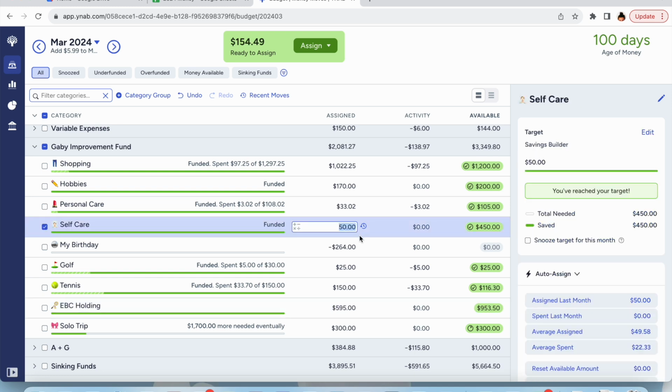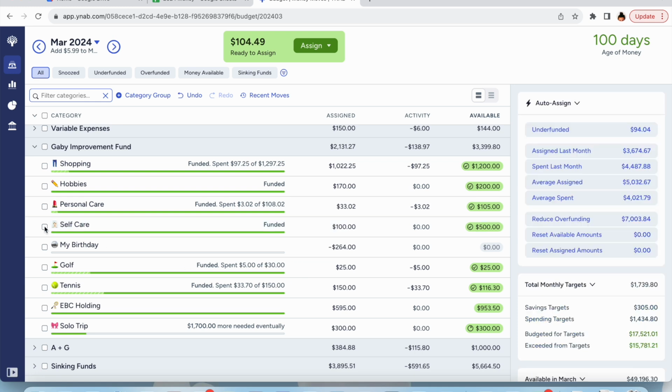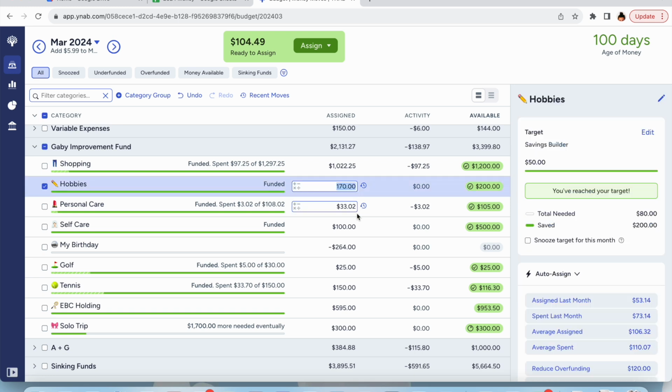We'll send a little extra to self-care, because my massage is going to be more expensive than I initially thought. The place that I go to, one, is completely booked, and two, they've changed their timing, so it's either 50 minutes or 100 rather than 80, so it's more expensive because I don't want to do less since I do it so few times.